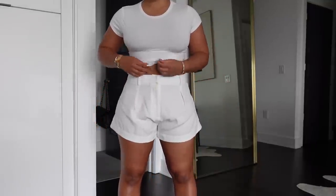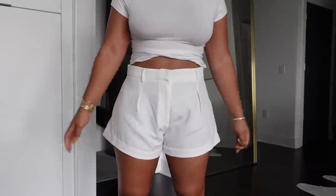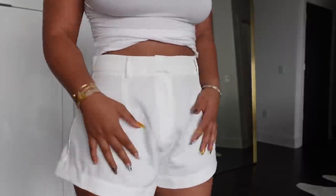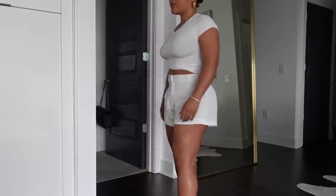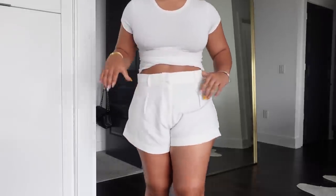Next bottoms I put on are the Hey Vacay shorts, and these are in an extra large because I just want effortless pieces to wear when I go on my trips. Super loose. I love the fit. There are no pockets on the side, so just beware. These are super comfortable, breathable, so perfect for vacation. And this is in the color white.